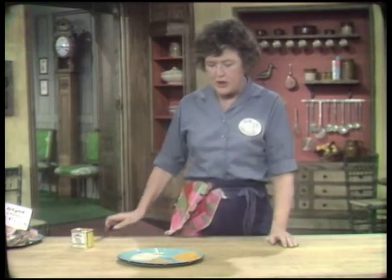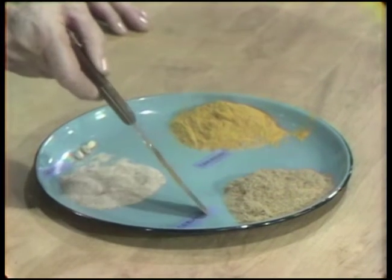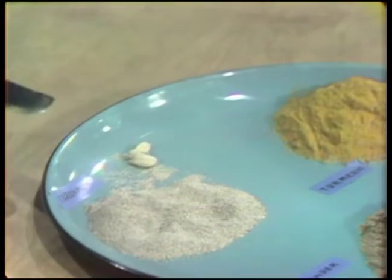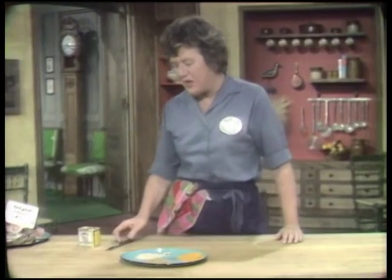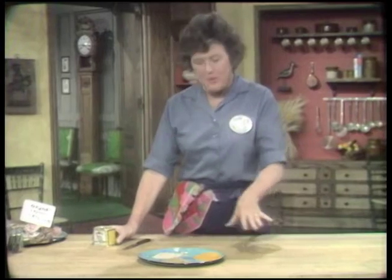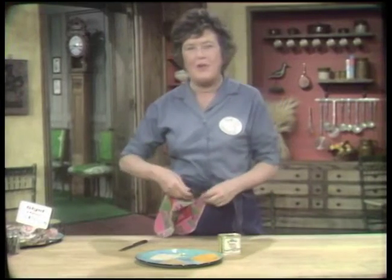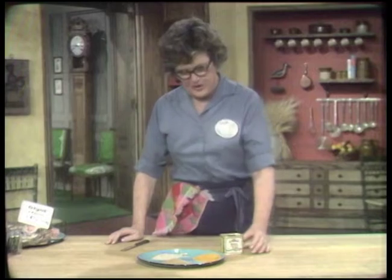And it always contains turmeric and coriander and cardamom. And here's some of the seeds of cardamom. And these are only 3 of about the 12 things that go into curry. And I'm not going to grind my own this time. I'm going to use an imported ready mix, which comes from Madras. And Madras is Tamil country.